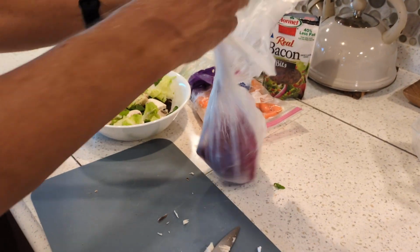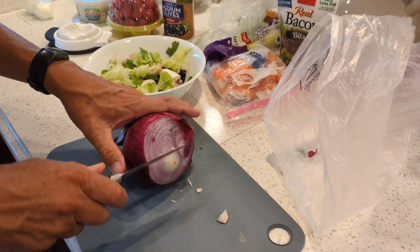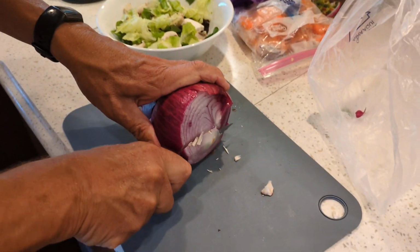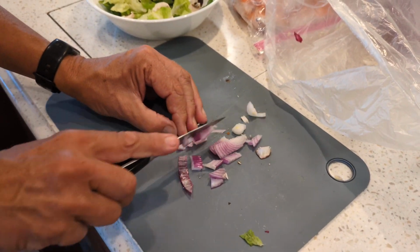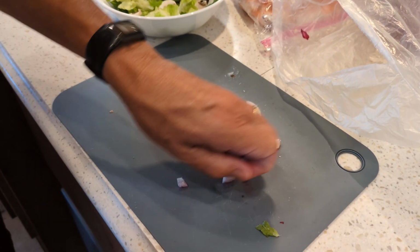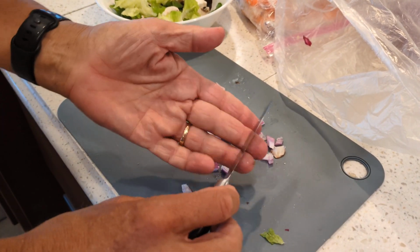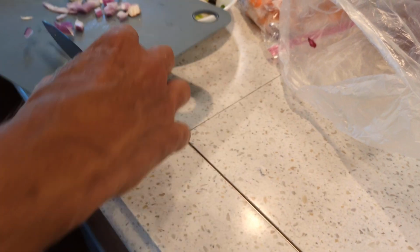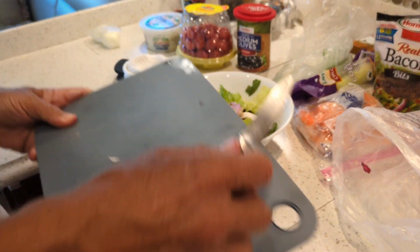Okay, now let's go into the onion. Onion adds flavor to everything. If you do it quick and fast, it doesn't make you cry. Little chef's tip here. After you've chopped stuff up and you want to scrape it in, use the back of the knife, and that way you won't get it dull. That's a professional chef's tip.